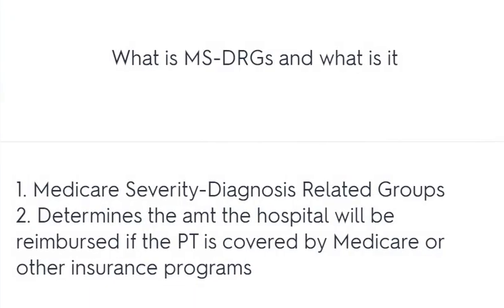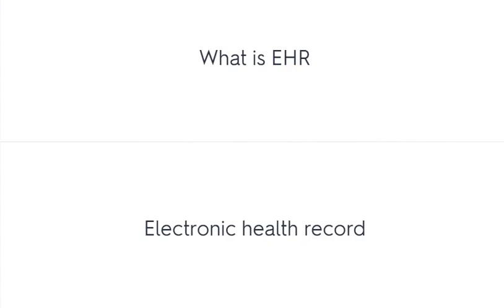What are MS-DRGs and what is it? 1. Medicare Severity Diagnosis Related Groups. 2. Determines the amount the hospital will be reimbursed if the patient is covered by Medicare or other insurance programs. What is EHR, electronic health record?